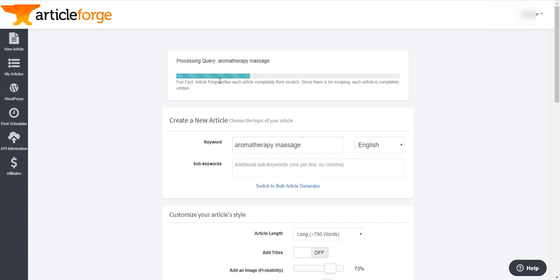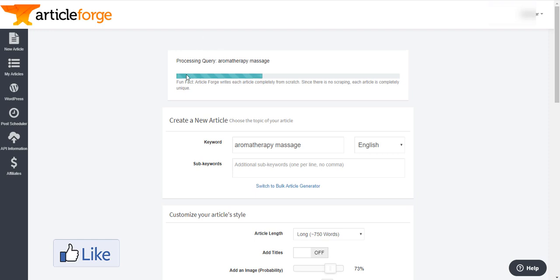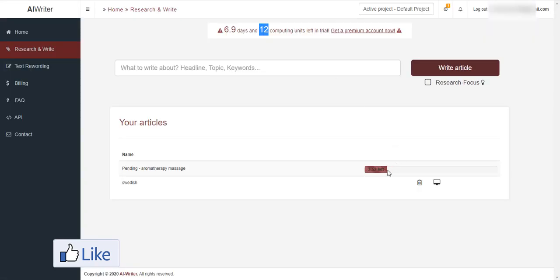Now they give you an evolution. This one gives you an evolution. You see 4 minutes left, speed. This one is almost in the middle. Remember, 750 words. This one is still on the left. So in terms of speed, it seems like Article Forge is beating aiwriter.